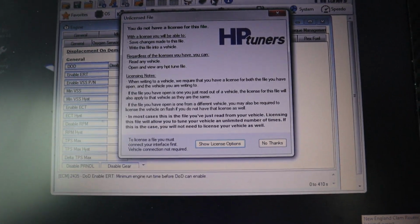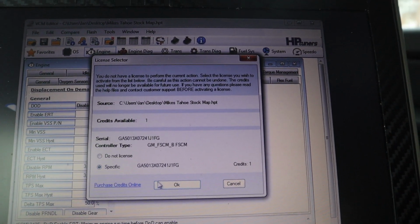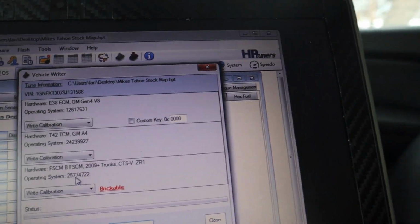All right, so this truck requires 3 credits to tap into this ECU with HP Tuners, not 2. So I used up my 2 credits syncing the VIN. Now to use the fuel system control module, you need 1 additional credit. So I had to go on HP Tuners, buy another one. We're gonna give this another shot. Let's go. All right. Show license options. We have 1 credit. I'm gonna do this. Are you sure? I'm sure. All right, now we're in business.